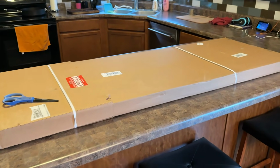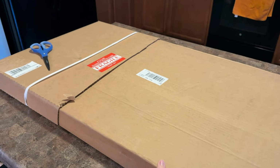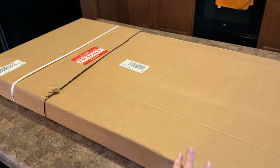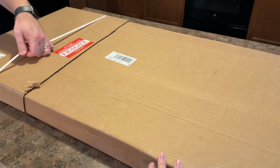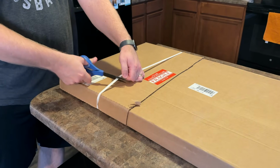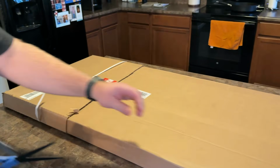Okay, we have most of the transformation complete, but the final part just came in the mail. Josh is gonna help me open it, and then this is going to go up on the wall. You're good. Probably chose our worst scissors for the job.